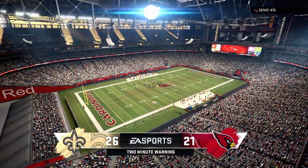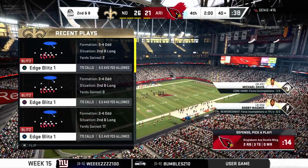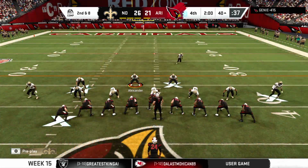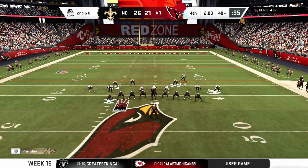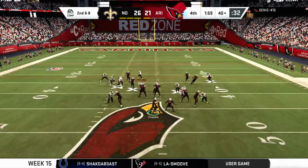4th quarter, down to the final 2 minutes. And we've got a 1-score game. So the Cardinals, they've got the football here as we get you reset. And let's see what they've come up with offensively after having time to talk it over.